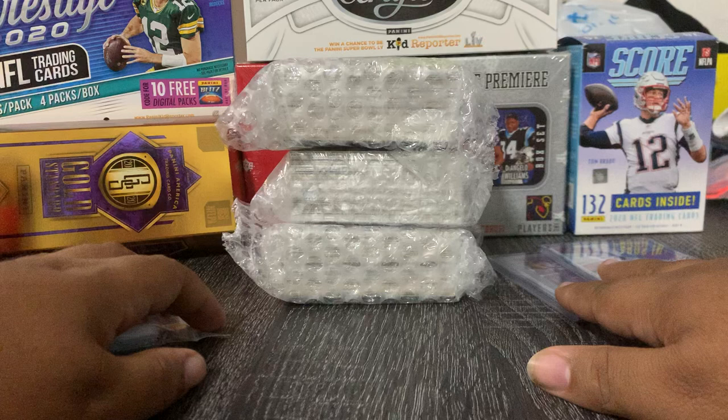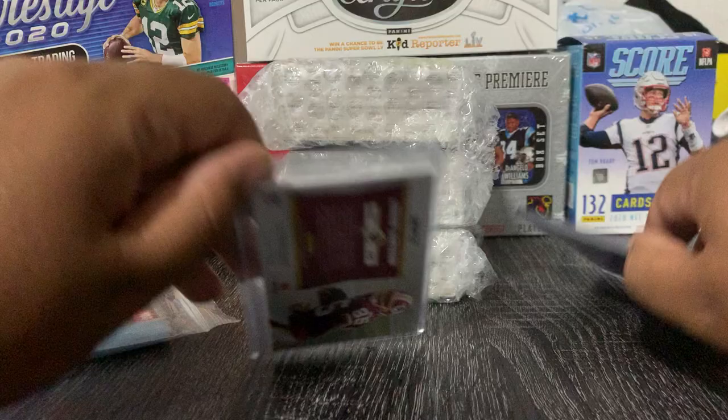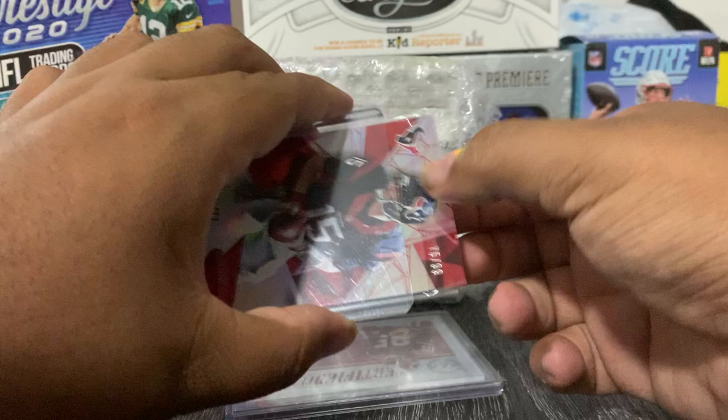So before, I guess, we'll check out the bonuses. Apparently for each one you buy, they give you either an autograph card or a jersey insert. So I bought 3, 1, 2, 3, and they sent me 3. So let's go over these first.